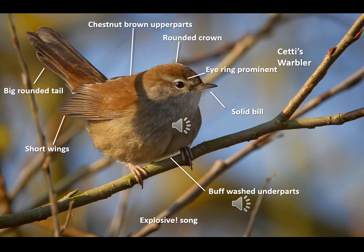When you do, you notice that great big rounded tail is rather distinctive, and it's got a big round chestnutty head. But most of the time you see it in one spot, it sings momentarily, and then you don't see it move, and it's singing in another spot. So it's quite a difficult bird to get to grips with. Look out for the eye ring when you do see it. That's one of the things that might help you to identify it.